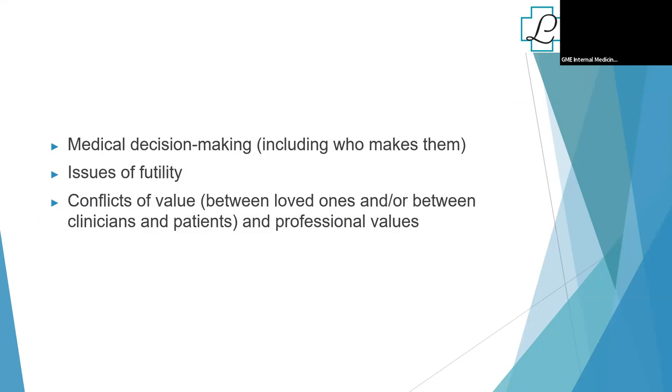Who's going to be the durable power of attorney? And advance directive instructions might be Five Wishes, might be a living will, might be POLST. But let me explain something here. Sometimes we have durable power of attorney, we have surrogate, we have the term proxy. What are the differences here?